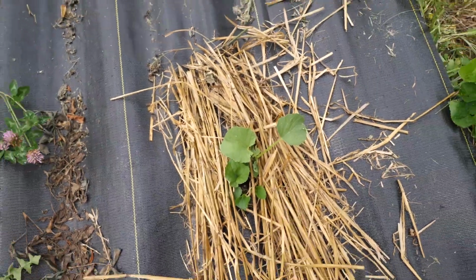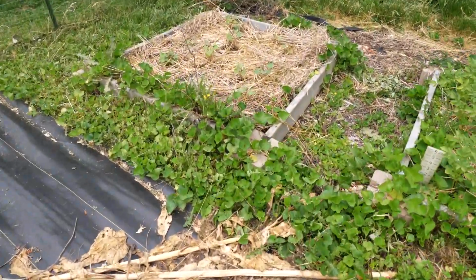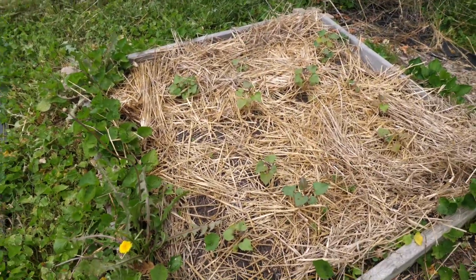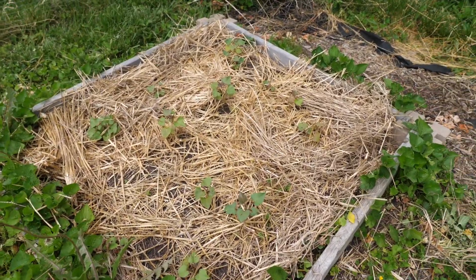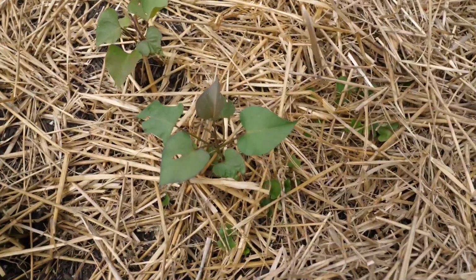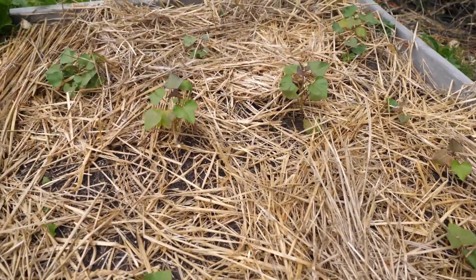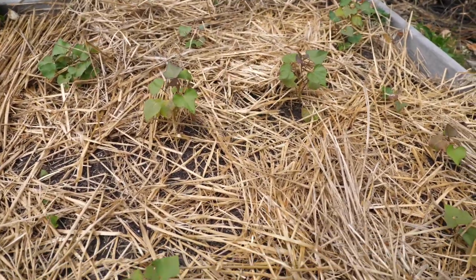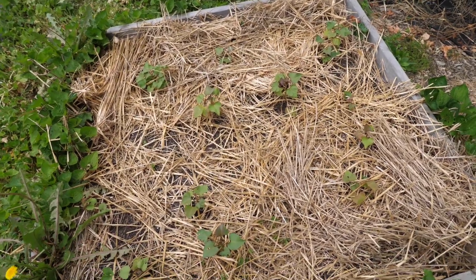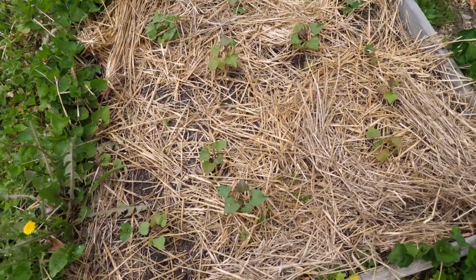Okay, so looking good. Over here in the raised beds, the sweet potatoes are starting to look better. They're starting to grow, which is good. These take a while. They really like the heat, so they have been happy, but they were still just getting established when it got super hot here. So they struggled for a few days, but they're starting to come into it now, which is good.